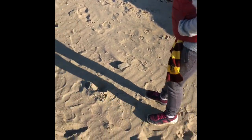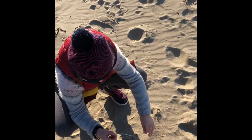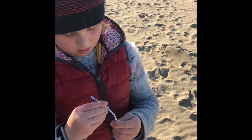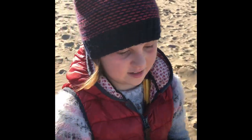Cool, what have you spotted there then, Libby? This is a plastic straw. Our first plastic straw of the beach clean, but they are bad for the environment. Plastic straw. Into the bag. Look, here are two.